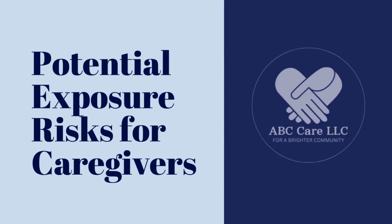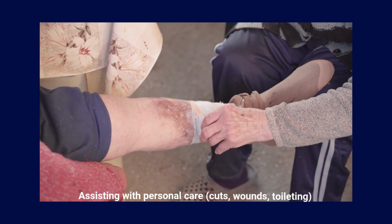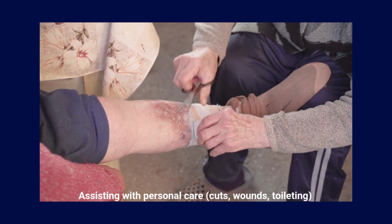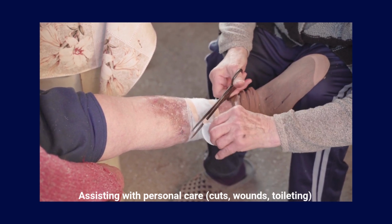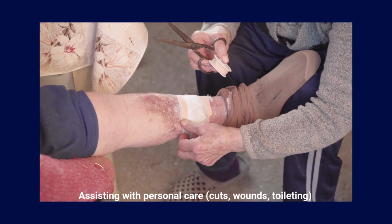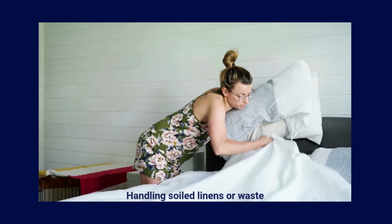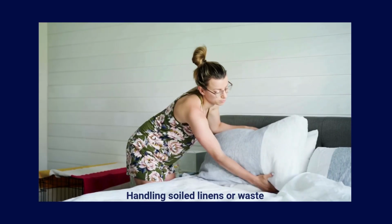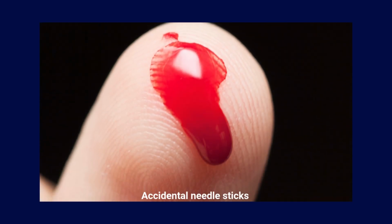Potential exposure risks for caregivers. As a caregiver, you may be exposed to bloodborne pathogens while assisting with personal care, dressing scrapes and wounds, and toileting needs, just to name a few. Potential exposure can also occur while handling waste like changing soiled linens, and while cleaning up blood or bodily fluids. Understanding these risks helps you to stay safe.